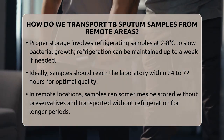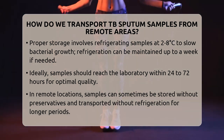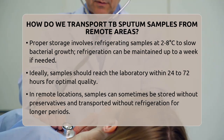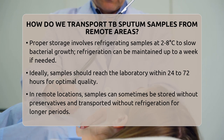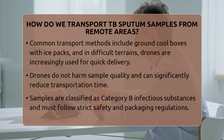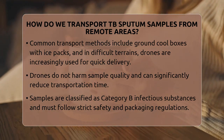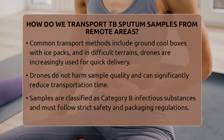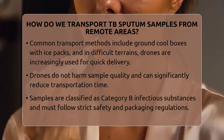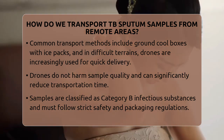Transport methods vary depending on the location. Ground transportation in cool boxes with ice packs is common, especially for short distances. In areas with difficult terrain or poor roads, drones are increasingly being used to deliver samples quickly and safely. Research shows that drone delivery does not harm the sample quality and can significantly reduce the time it takes to get results. In some cases, samples are shipped via postal or courier services, but strict packaging and temperature controls are essential to meet safety standards.